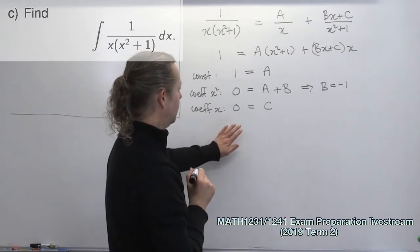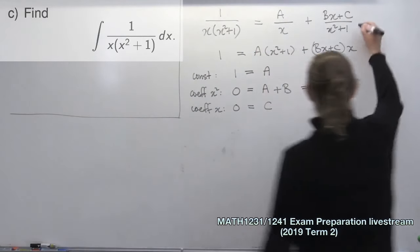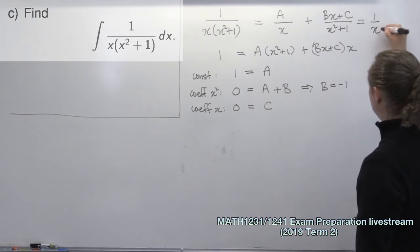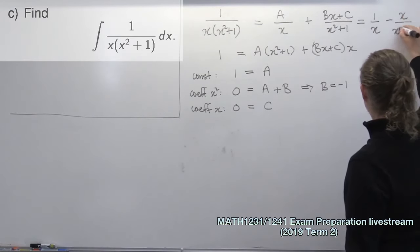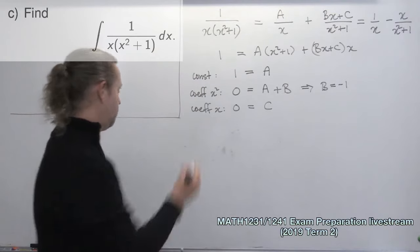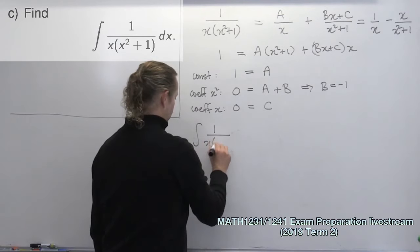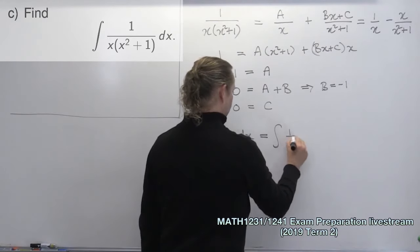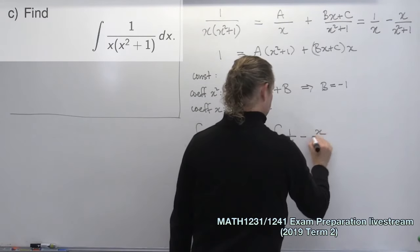So we've pretty quickly worked out that we can decompose this up here, I'll just write it using this. a is 1, so this is 1 over x. c is 0 and b is minus 1, so that's minus x over x squared plus 1. All right, so now we know how to do this integral. The integral of 1 over x(x squared plus 1) dx is the integral of 1 over x minus x over x squared plus 1.